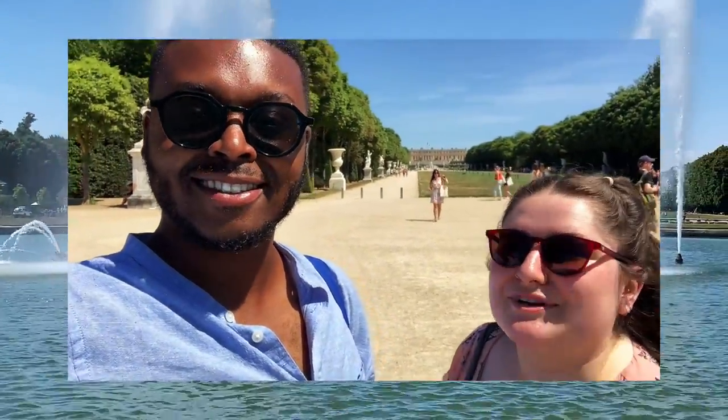This fountain, and we're staying here for a little while longer because it's misting us and it's super hot out, so it feels really good.